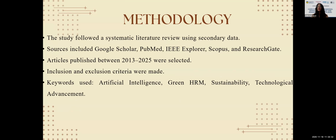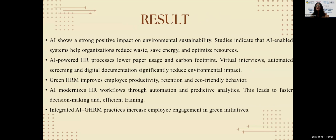To explore these questions, we conducted a systematic review of existing research. We looked at studies published between 2013 and 2025 across platforms like Google Scholar, PubMed, Scopus, IEEE Xplore, and ResearchGate. The themes guiding this review were artificial intelligence, green human resource management, sustainability, and technological advancement. The findings were quite promising. Across studies, AI consistently showed a positive impact on sustainability, from reducing paper use and lowering energy consumption to making HR workflows more efficient. Green human resource management, meanwhile, was strongly related to improved employee awareness and eco-friendly behavior. And when AI and green human resource management were combined, studies saw higher engagement in sustainability programs and smoother implementation of the green practices.